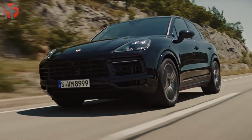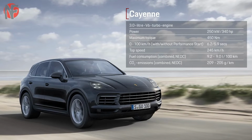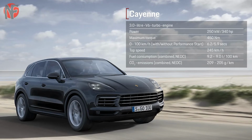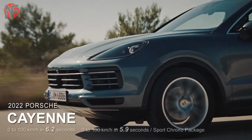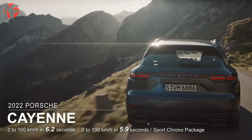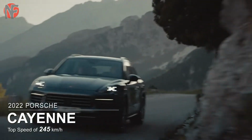The Cayenne with 6-cylinder turbo engine and a displacement of 3 liters, delivers 250 kilowatts, 340 horsepower, of power. That means that even the standard model achieves outstanding driving performance. The Cayenne accelerates to 100 kilometers per hour in just 6.2 seconds, or just 5.9 seconds with the Sport Chrono package, and achieves a top speed of 245 kilometers per hour.